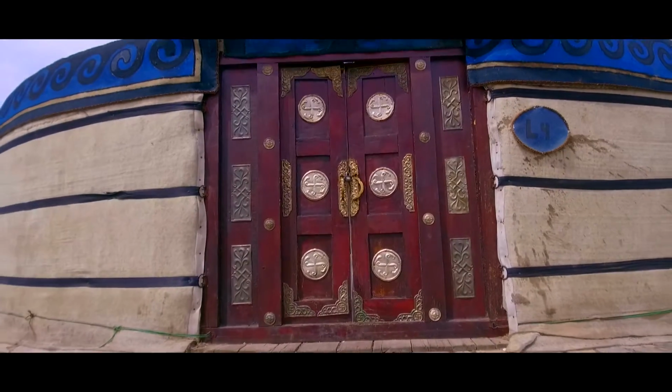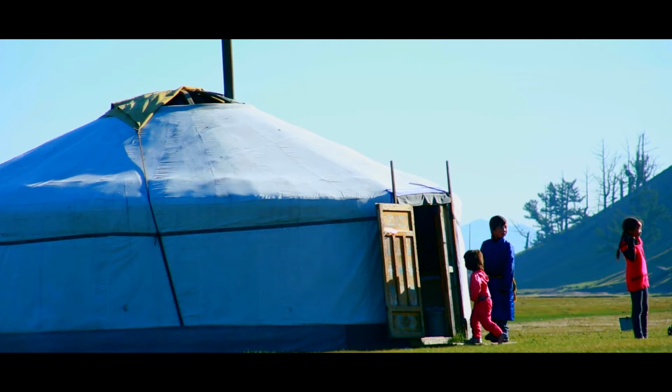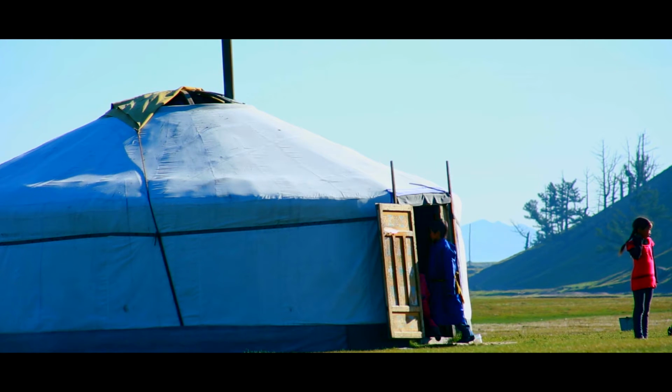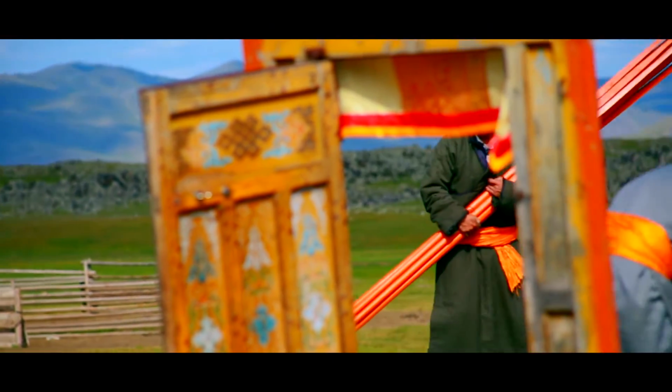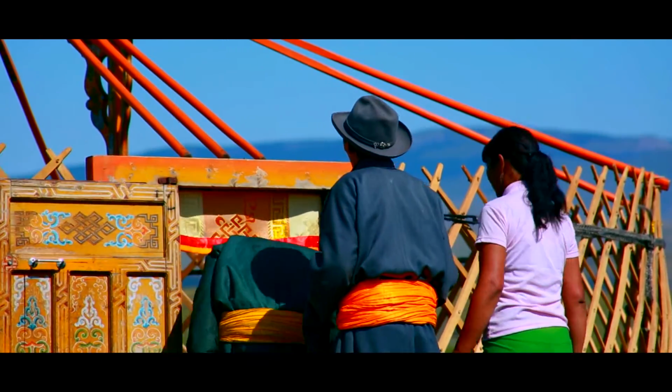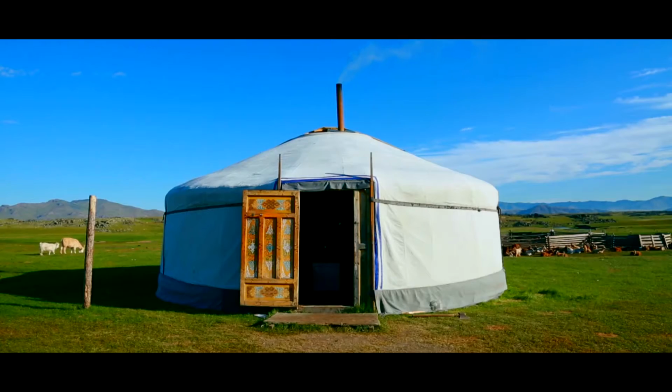In ancient times, the ger dwellers used animal skins and felt curtains as a door until they invented the wooden door used in modern days. The door step is called bosok and the upper horizontal part of the door frame is called totok. Mongolians respect them both.